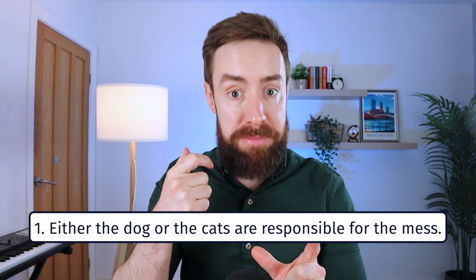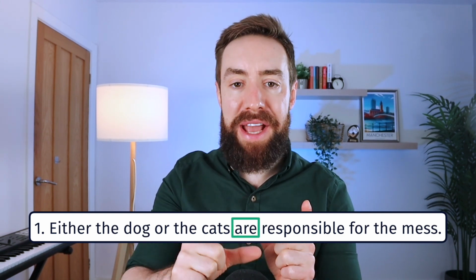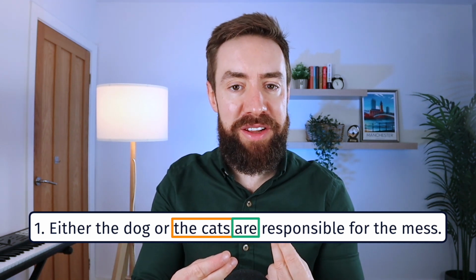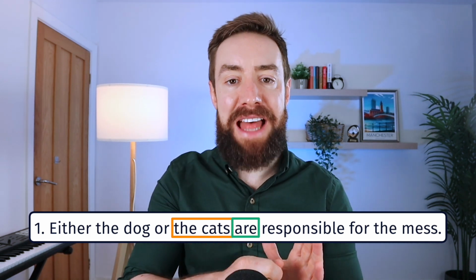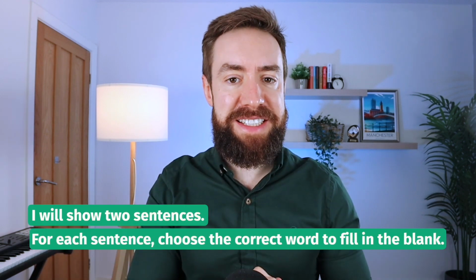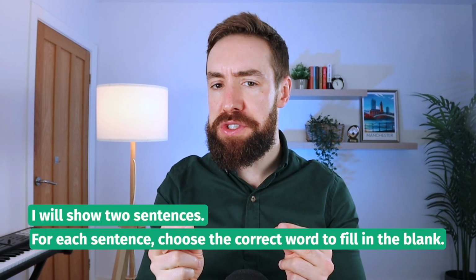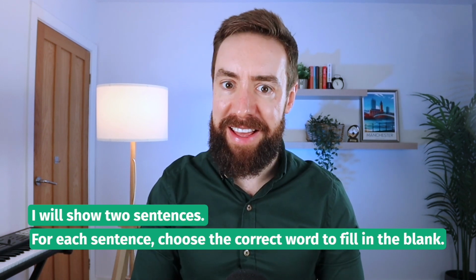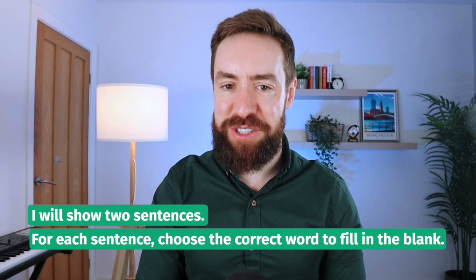So the verb is are, and it's right next to the cats. So plural, more than one. So it's the cats are responsible. So let's quickly practice that to make sure we understand it. I'm going to show you 2 more sentences and you have to choose which is the correct option to fill in the blank. Okay? Let's take a look at those now.